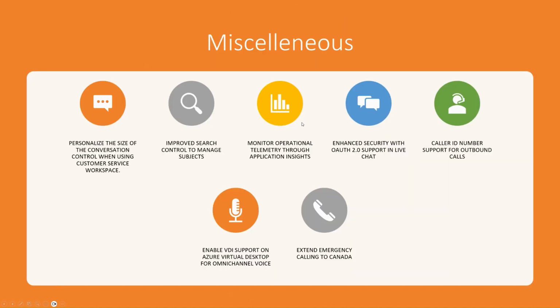And then we have some miscellaneous improvements that they are doing. They're also going to personalize the experience of conversation control. So when you're having a conversation as an agent, you are able to make the size of the control bigger or smaller depending on what you find comfortable. You can also search subjects a lot more easily. That's what I understood. Unfortunately, there are no screenshots available for me to share with you on these features. Only the high level.